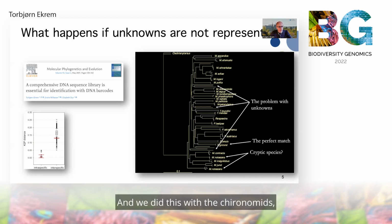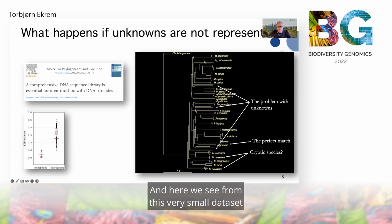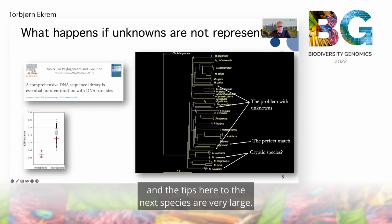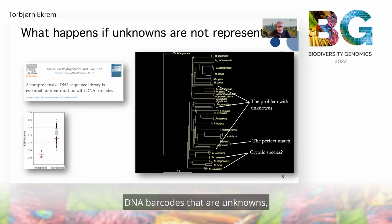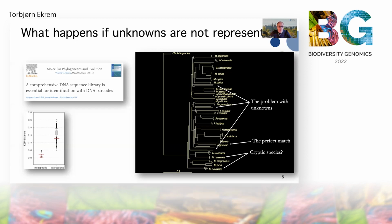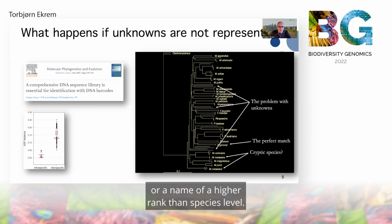And we did this with the chironomids, the non-biting midges, as an example. And here we see from this very small data set that genera are not monophyletic, and the distance between species and the tips here to the next species are very large. This means that we cannot use DNA barcodes that are unknowns, that don't have a match in the barcode reference library, and give them an approximate, let's say, genus name or a name of a higher rank than species level. So we need to populate the reference database with a lot of data.